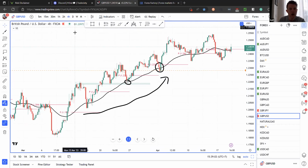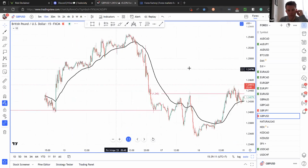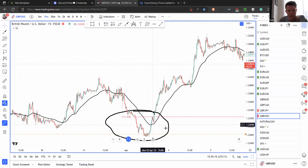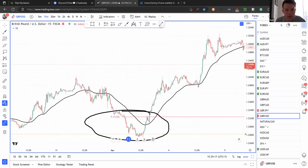So we are now on a 4 hour. You could look for those signals on the 4 hour and then go down to 15-minute, even maybe all the way down to the 5-minute, and then see how they look. You look for patterns in here. You can see what we could be doing is breaking retests.